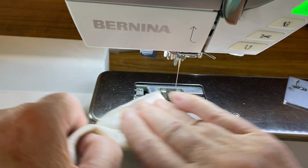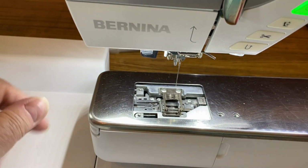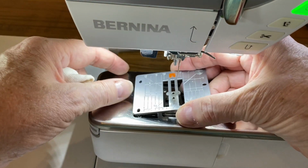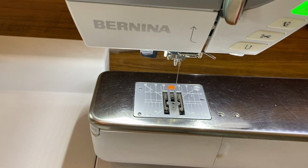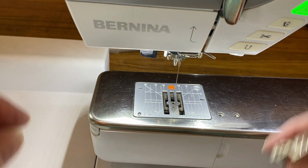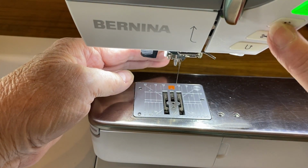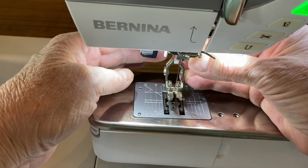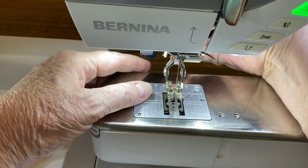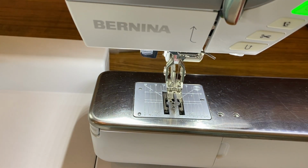So there we go. Now I'm going to put my stitch plate back on, and I will put my presser foot back on, clean up my mess, and put my presser foot back up. And this is a D foot, so I've got to put down my dual feed, and I am ready to stitch a quilt block.